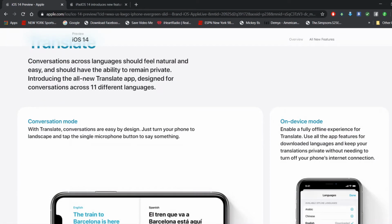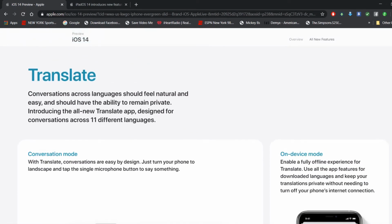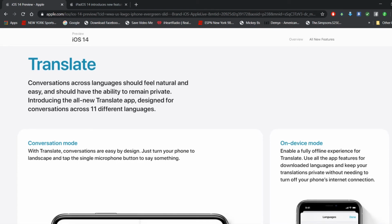Google Translate. This is a very useful thing. Conversations across languages should feel natural and easy and should have the ability to remain private. They have a brand new Translate app designed for conversations across 11 different languages. So this is going to be built into the firmware. Interesting. Conversation mode. Just turn your phone to landscape and tap the single button to say anything.